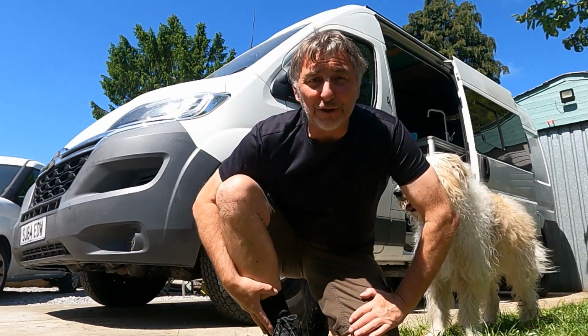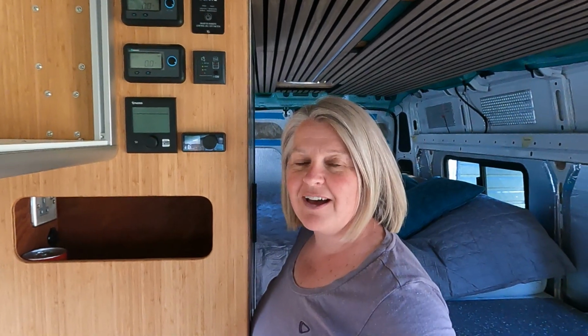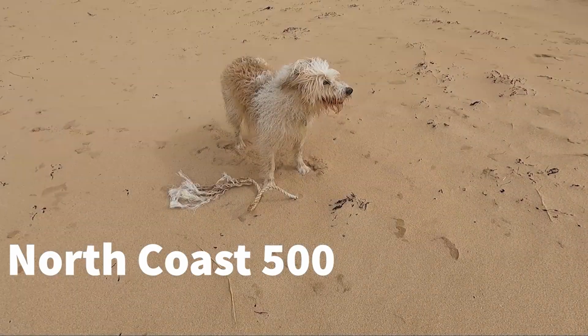Our van build is not yet fully finished, but all of our systems are fitted and working. So before we complete our build to suit our van lifestyle, we'll be testing all the systems and the habitat on a shakedown tour. And what better place to have a shakedown than on the North Coast 500?